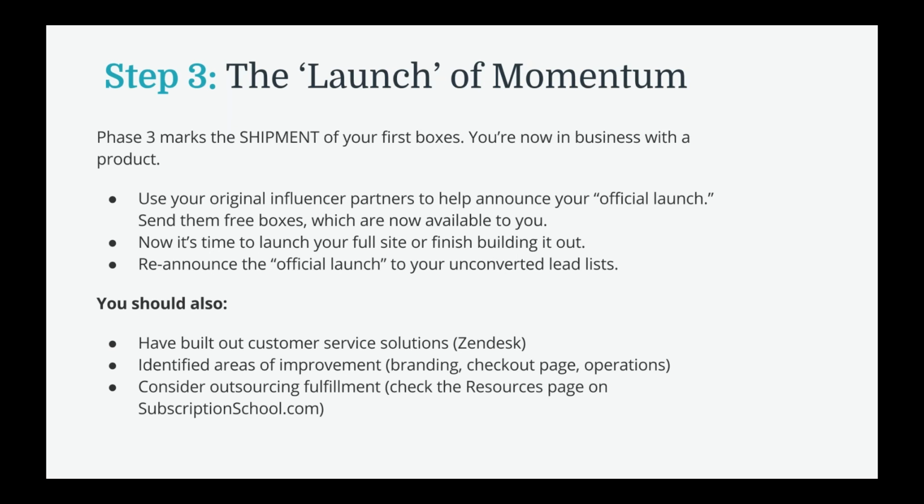You now have boxes, so you can use those boxes with your original influencer partners who helped you announce your official launch. Send them the free boxes. Set up new shout-outs, new reviews. Work with new influencer partners. Keep that momentum going. Make sure you've got new links coming in all the time.